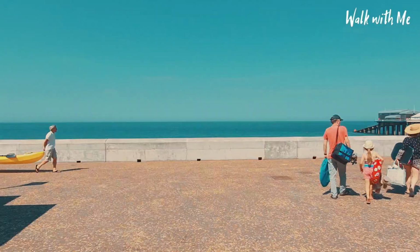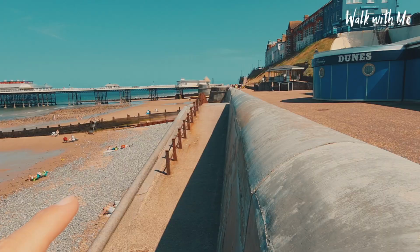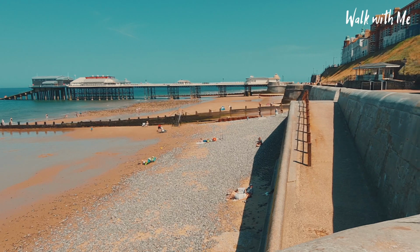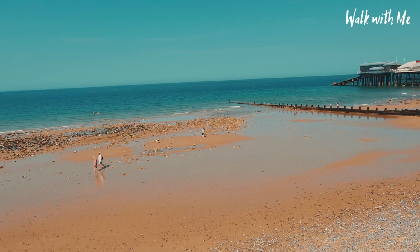And here we are down at the main seafront area of Cromer. Just over there is the pier, as you can see. And you'll see all of this has been redone in the last few years as well. Cromer's suffered pretty badly, actually, with a couple of really bad storm surges, which pretty much broke a lot of this wall. So it's really nice to see that it's been redone, and let's hope it'll withstand a few more winter storms as well. Just beautiful today.